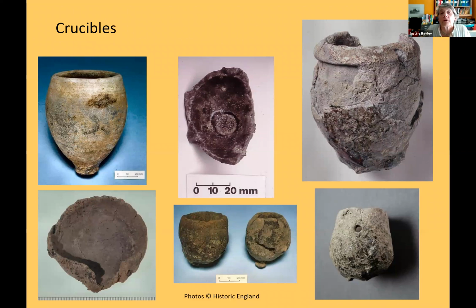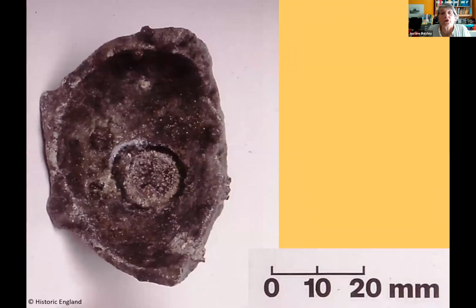And what's been going on here, if I zoom in on what you've got, in the center you have a depression where gold collected. This was being used to melt down gold filings to make a usable piece of metal to go on working. I hope you can see in the area up here above the central depression, you've got lots of bright specks. Those are tiny, tiny droplets of gold which are trapped in the vitrified layer, and that's what identifies what was going on in this particular crucible.